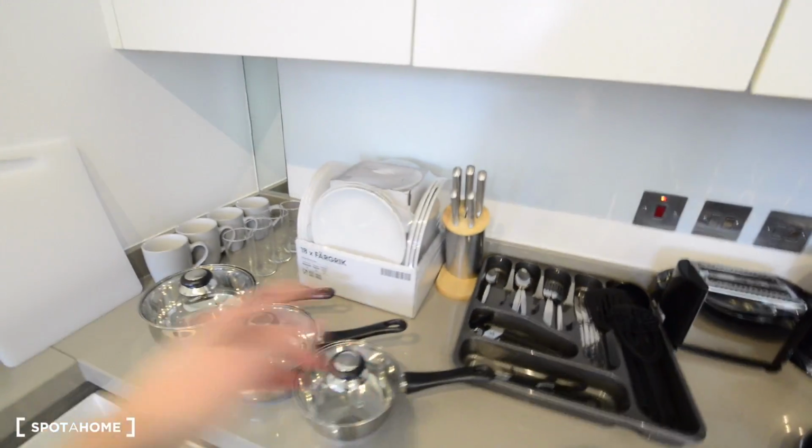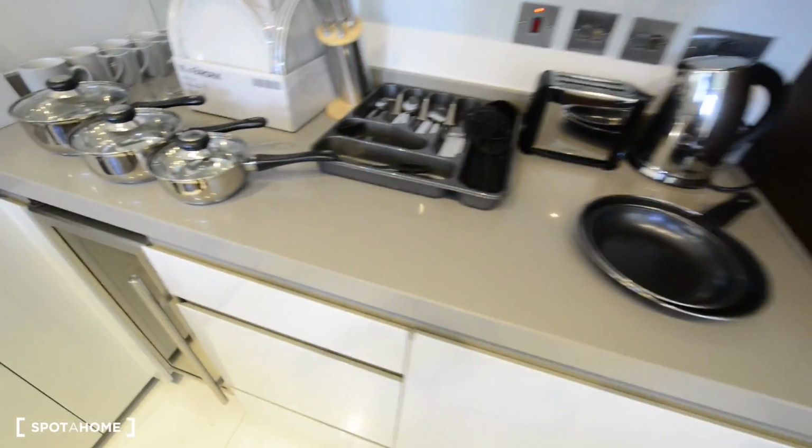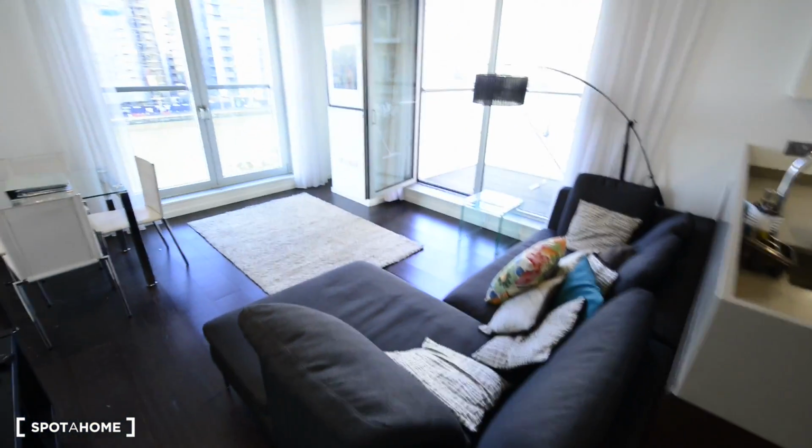We have all the plates, cups, saucepans, toaster, kettle, knives, cutlery, everything. Here's a space for more cutlery as well, some storage for wine, and yeah, we have as well plenty of cupboards here. That's the electric stove, the oven, some storage space as well, and this is the dishwasher. So it looks really nice. Everything here looks new.